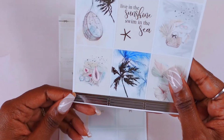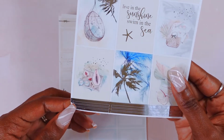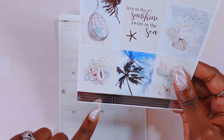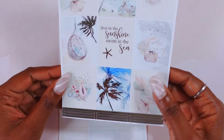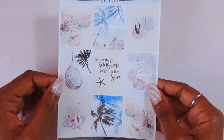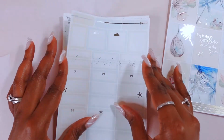Also, what I wanted to show you guys is down here, you actually get some line dividers, which I've never seen before in a kit, but I absolutely love them. So you get 9 of those so that you can actually put those on top of your boxes if you'd like, or to use them throughout your spread. Super, super cute. So this is your box page.